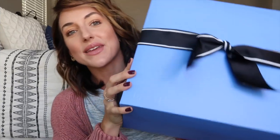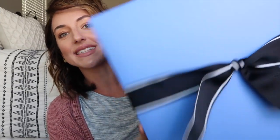So right away, how cute is this box? It's all packaged up really cute, and inside there is a little note that you'll get, a handwritten note from your personal stylist, and they really take time to type out specific things and why they chose those things for you, and even some recommendations on what you should pair together. So I think that's a really awesome touch.